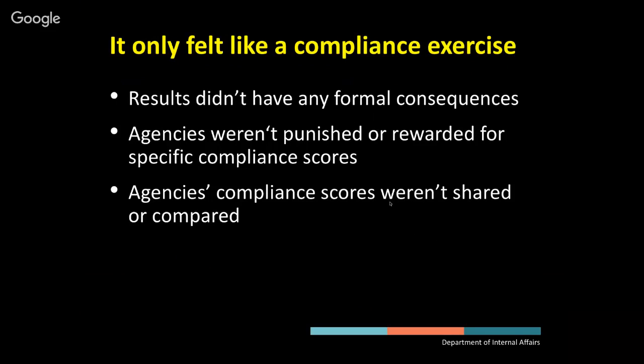But I would argue that in some ways, it really only felt that way. The results, how an agency did against WCAG, didn't have any formal consequences.